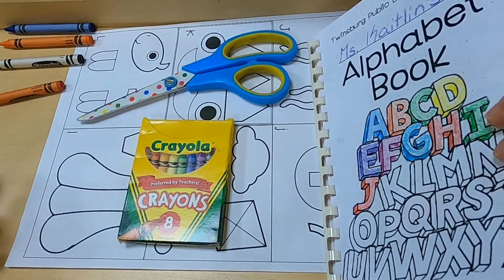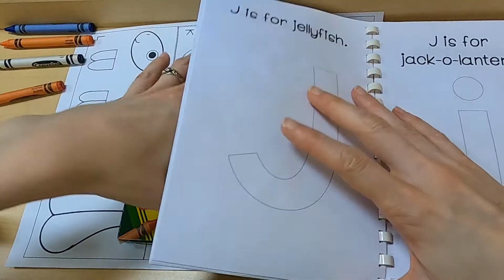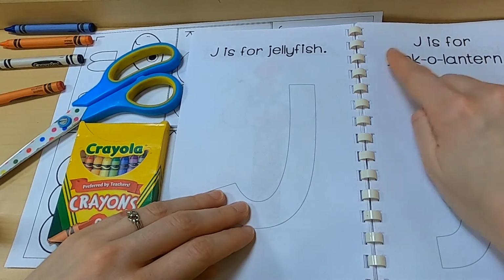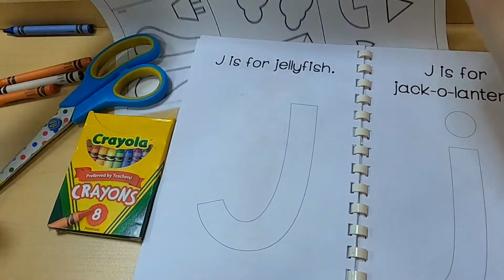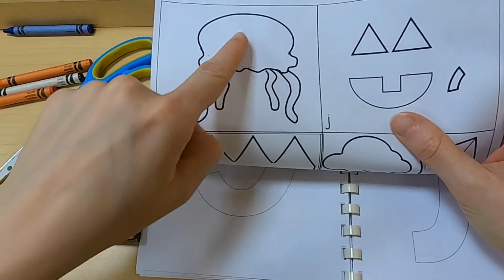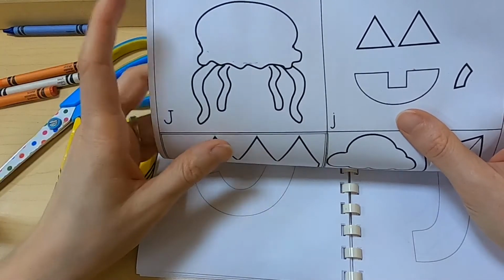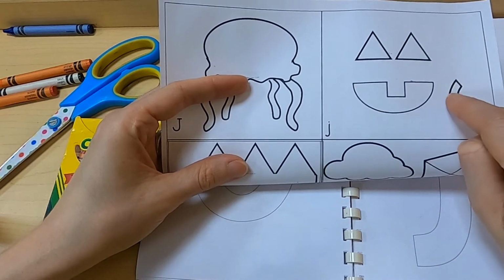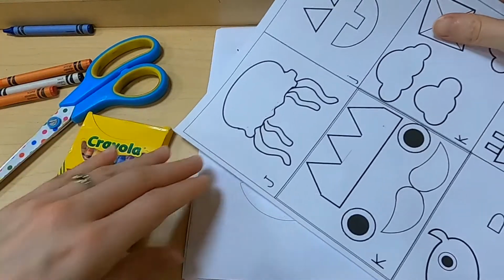All right, let's open it up and find that letter J. Ooh, J is for jellyfish, and J is for jack-o'-lantern. Oh, those are some really good ones. So let's go ahead and take a look at our pieces. Find the big J and the little J. So obviously this is going to be part of our jellyfish, and we're going to turn the big uppercase J into one of its tentacles. And then we're going to take the lowercase J and give him a goofy face with a little stem and make him look like a jack-o'-lantern. So let's go ahead and start coloring.